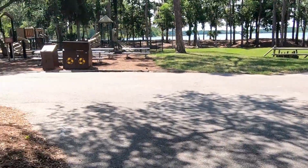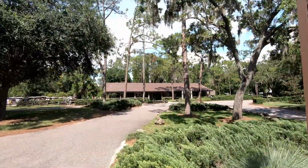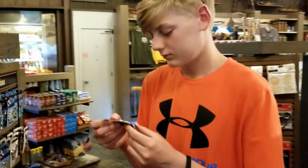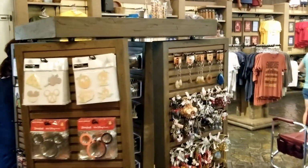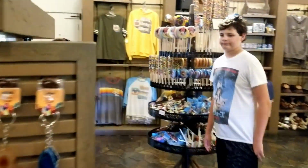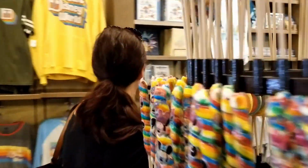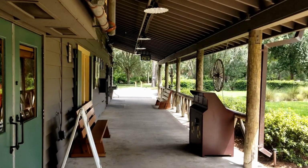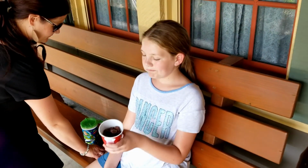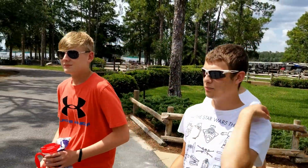Look, the playground's shaded. I played on that last year. And there's the trading post. What'd you find? This one. Not that lucky. What'd you get? Settlement trading post.